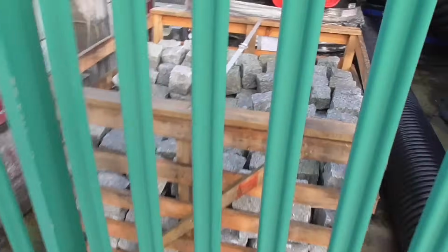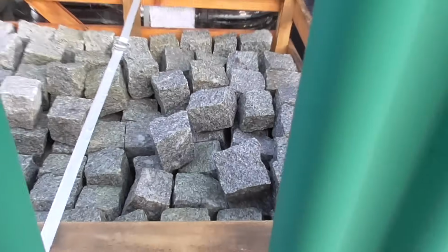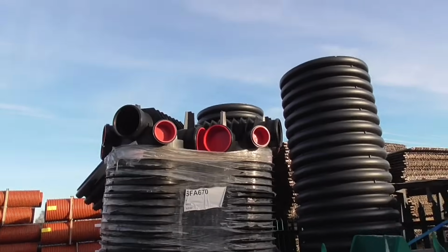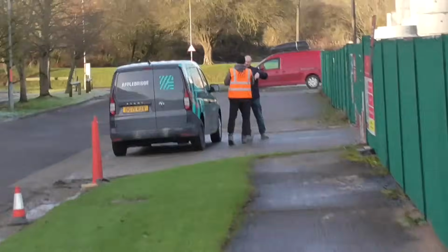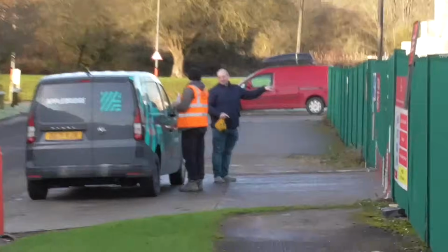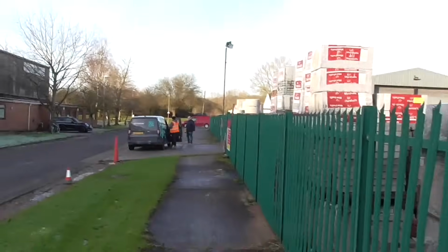So I've got loads of blocks. Oh, look at these. These are just like the little pebbles you put down. Well, not pebbles, but they're just smaller blocks, aren't they? And I guess they're some sort of drainage. So I guess these are big drains, and they'll just be junctions for the drain. So this guy, I'm not sure if this guy's come for me, but he's having a word. Looks like he's getting in his van though. He's gonna go.